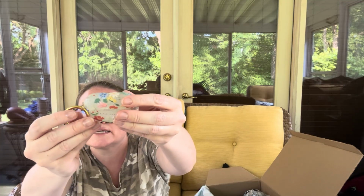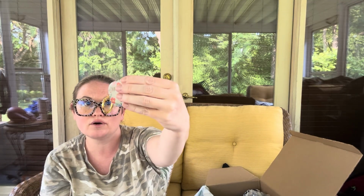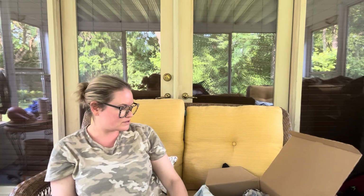And it looks like there's also an AirPod case. And this is Rifle Paper Company. And this is really pretty. It's like clear, and then it has the floral design. And this looks like it would fit the AirPod Pro. Let me double check. I do have the AirPod Pros, so I'll take mine out of my existing case and see if they fit. And yes, that's a perfect fit.